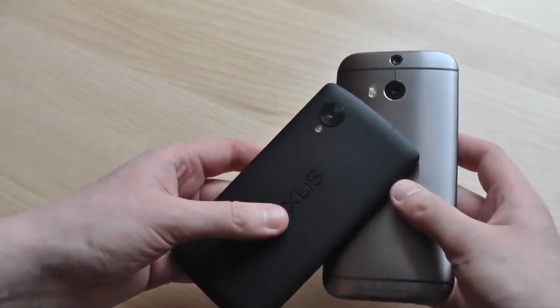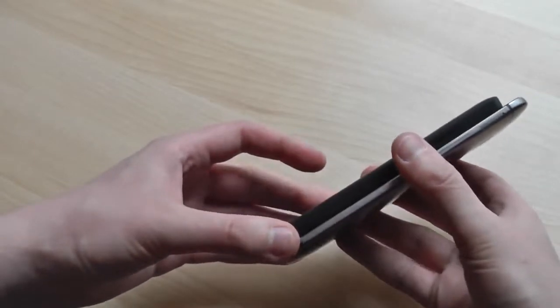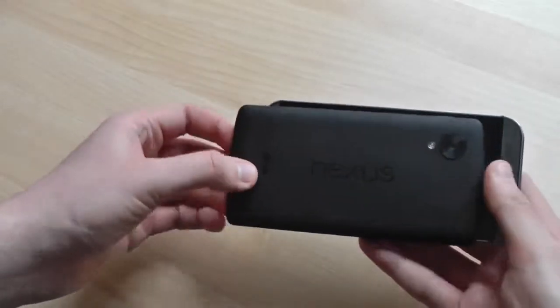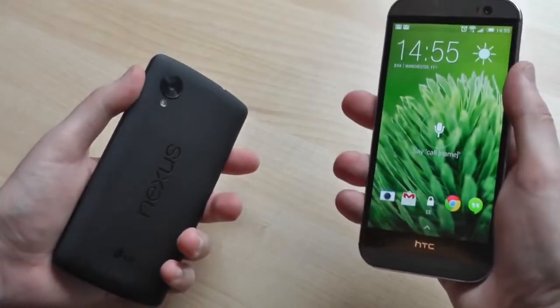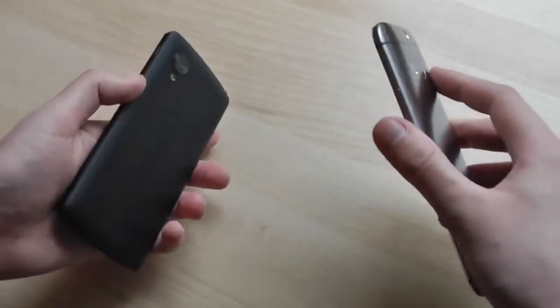Starting on the outside, these two couldn't really be any more different. The Nexus 5 has a lightweight soft-touch plastic case, while the M8 has a heavier but more premium-feeling metal chassis. HTC's flagship definitely feels better in the hand, but there's an odd side effect of it being so curvy and metallic. It's a bit more slippery in the hand, so you do need to be a bit more careful one-handing it. The M8 is also a much taller phone than the Nexus 5, despite the nearly identical screen sizes.